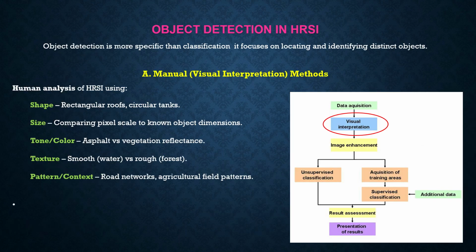After classification, the next step in remote sensing is object detection. Unlike classification, which broadly divides land into categories like forest or urban, object detection focuses on identifying and locating specific features, such as buildings, roads, vehicles, ships, or even small tanks and trees.